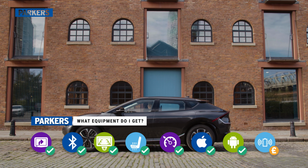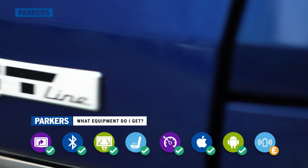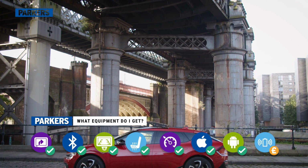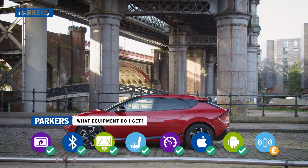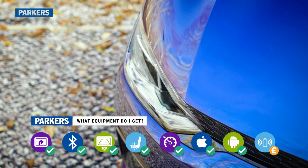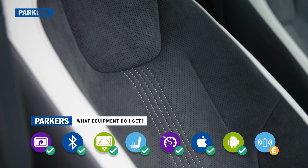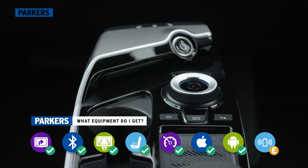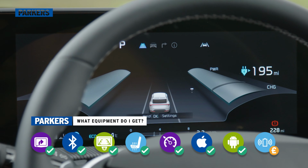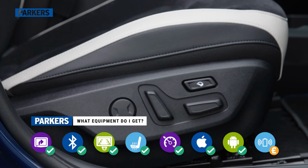At the time of filming, the EV6 is available with three trim levels. There's base level Air, GT-Line, which is the car we've got here, and GT-Line S. A flagship 584 horsepower GT version is also due. All models get a broad spread of standard equipment, including LED headlights, heated front seats and a heated steering wheel, vegan leather seat upholstery, adaptive smart cruise control, a ton of active safety technology, including lane keep assist with driver attention warning, and a driver's seat that folds completely flat for impromptu naps whilst charging.